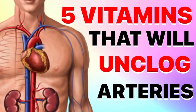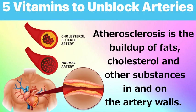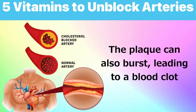The top 5 vitamins to unblock arteries and increase blood flow. Atherosclerosis is the buildup of fats, cholesterol, and other substances in and on the artery walls. This buildup is called plaque. The plaque can cause arteries to narrow, blocking blood flow. The plaque can also burst, leading to a blood clot.